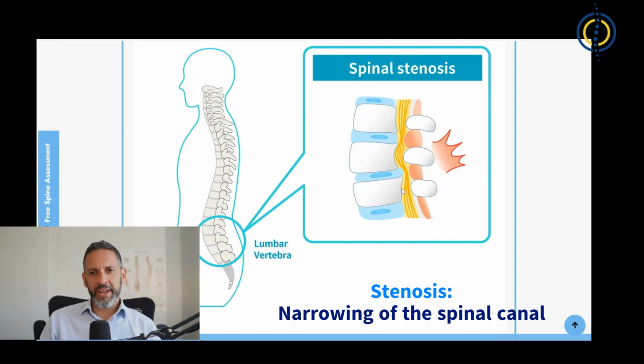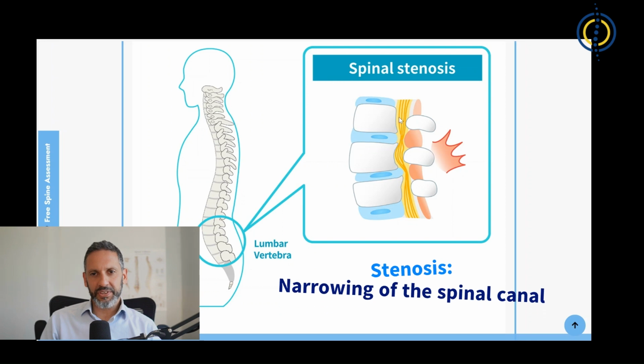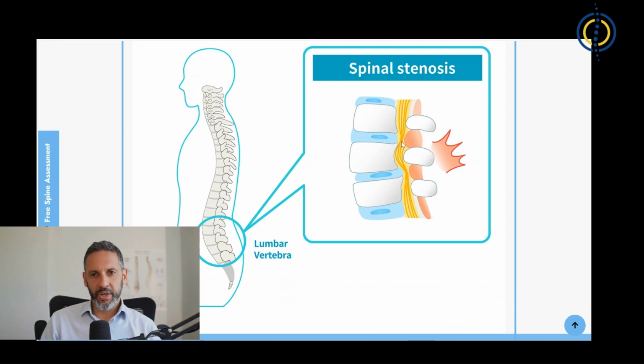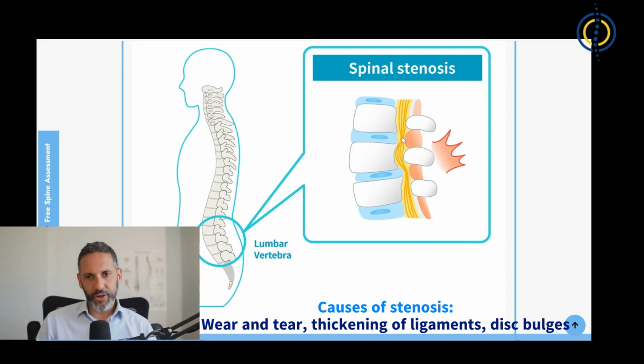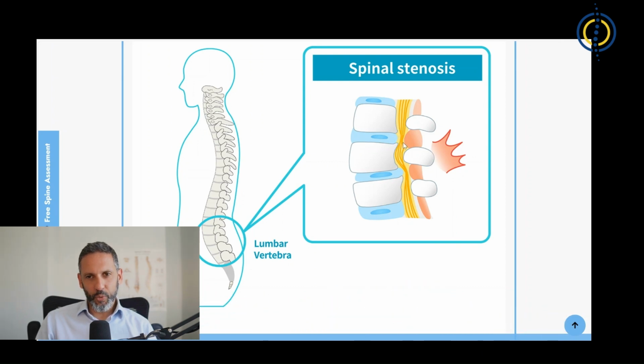Stenosis is when there is narrowing, it's a Greek word for narrowing, of the canal, the tunnel through which the nerves run. And this is usually focal and is caused by a combination of problems. Wear and tear over the years with age can cause thickening of the ligaments, some of the bones, the facets, the joints around the spine, as well as minor bulges from dried up worn discs.